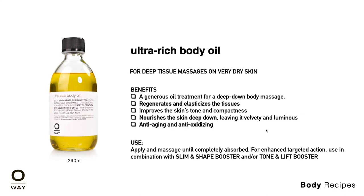This is the other oil, Ultra Rich Body Oil. You can use this for massaging, like more of a deep tissue massage, because it's going to go a little bit longer. A little bit will last you a long time. A little bit's going to go a long way. So you could do more of a full body massage, where the Fabulous Body Oil is going to be your lighter one. This one is going to be a little bit thicker and heavier.